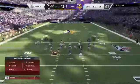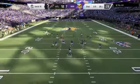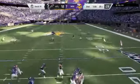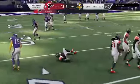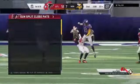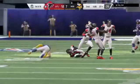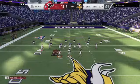An incomplete pass leads to 2nd and 10 from the 25. Now Cousins, into heavy traffic, and it's intercepted. Picked up by Deion Jones, the linebacker. And his guys are going to get the football at the 37-yard line. Line of scrimmage, the 37 on 1st and 10.